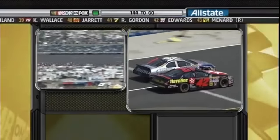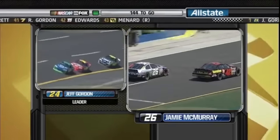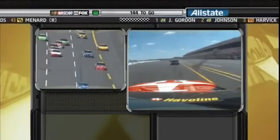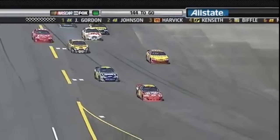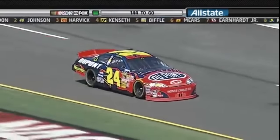Jamie McMurray out, Juan Pablo Montoya in the 42, Reed Sorenson. And something is amiss with Bobby Labonte's car. It's a right front tire flat. When he was trying to get on pit road, he locked it up and blew it out. Especially if you're going to go with two right side tires, you have to make sure you do not slide those tires getting in.